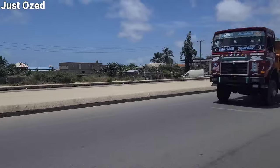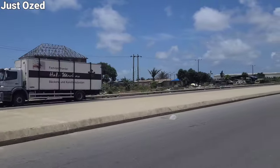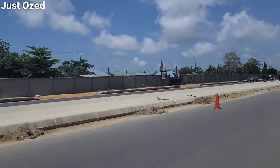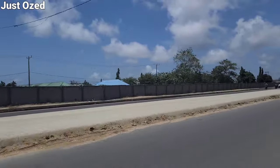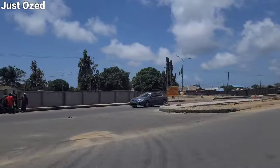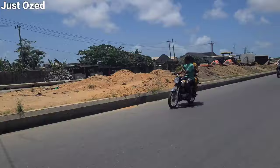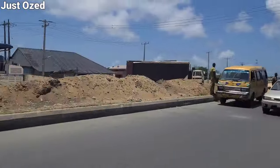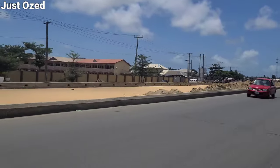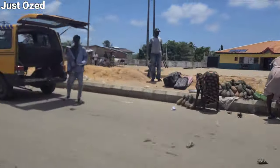We're driving towards Ajara before Badagry Roundabout. I've shown you from Mowo Junction down to Ajara, showing you what they've achieved on the Badagry Expressway. Now let's take you from Badagry Roundabout down to Ajara to see what is going on in that section.